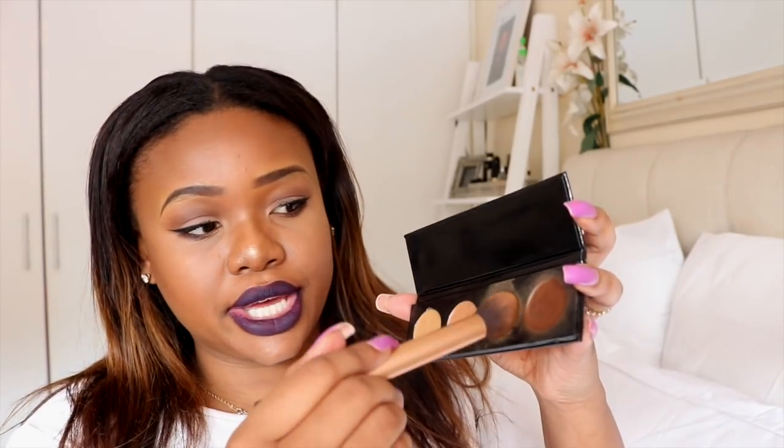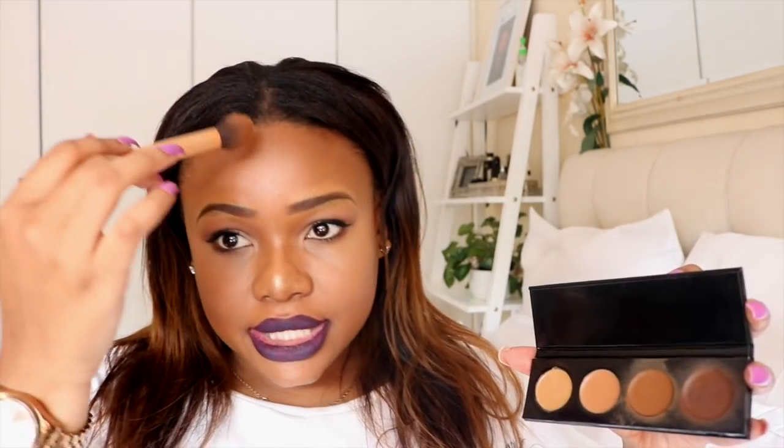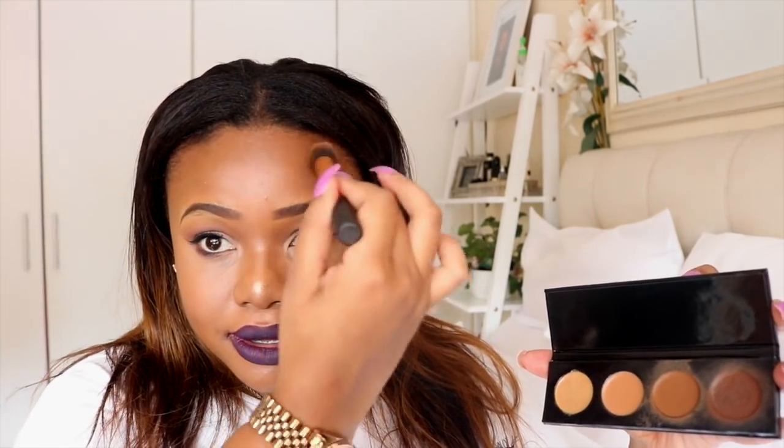I mean, it is just stunning. Look at that. And I love this for just defining my jawline and eliminating that double chin. It's such a divine palette, you guys. It's amazing. I really love it. I'm gonna mix the two here. I'll use a lighter shade to go on my forehead. I don't want a helmet head.